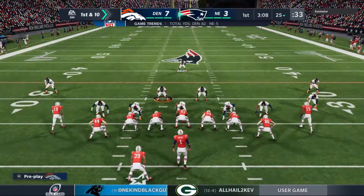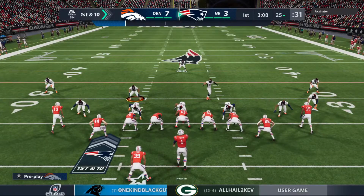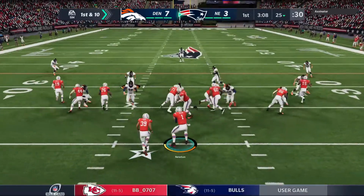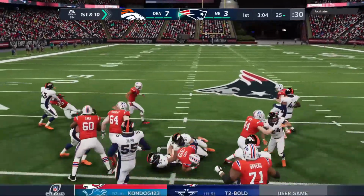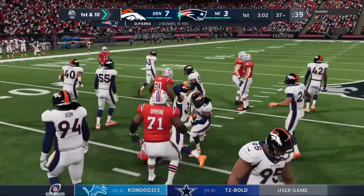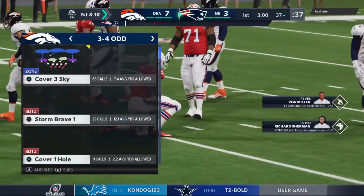The Pats at the line, ready to go. They've been a come-from-behind team all year. They'll need to do it again as they trail early in this wild card game. A nice start to the drive, picking up 12 yards there and a very quick first down.